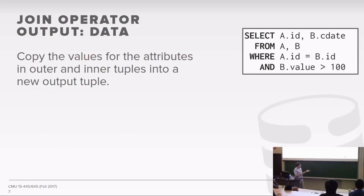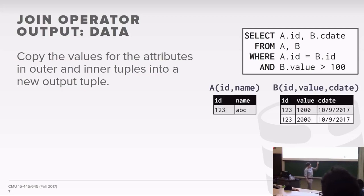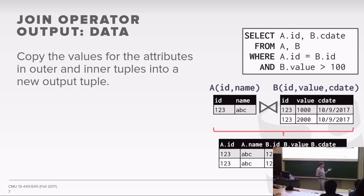So the simplest thing to do, and this is how most people think about join algorithms, is that the output will just be a straight copy of all the attributes from the outer relation and all the attributes from the inner relation. Let's say we're doing this simple join query on table A and B. Table A has two columns, ID and name. Table B has three columns, ID, value, and creation date, or C date. If we just join them together, we have a concatenation of the two attributes from the outer relation and the three attributes from the inner relation, and that creates a single tuple.